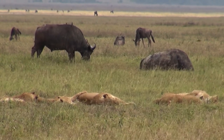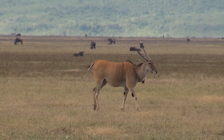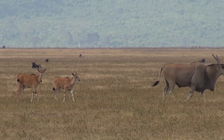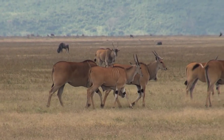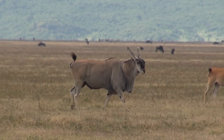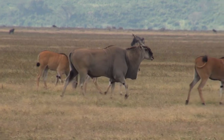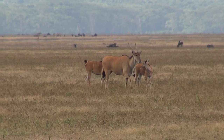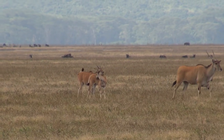Probably these sleeping lions have just eaten, otherwise the buffalo wouldn't get so close to them. The common eland is the second largest antelope in the world, with males weighing up to 950 kilos. As males age, their color becomes more gray. Males also have dense fur on their foreheads and a large dewlap on the throat. Common elands have been successfully domesticated for meat and milk production in South Africa because it's more suited to African climates.